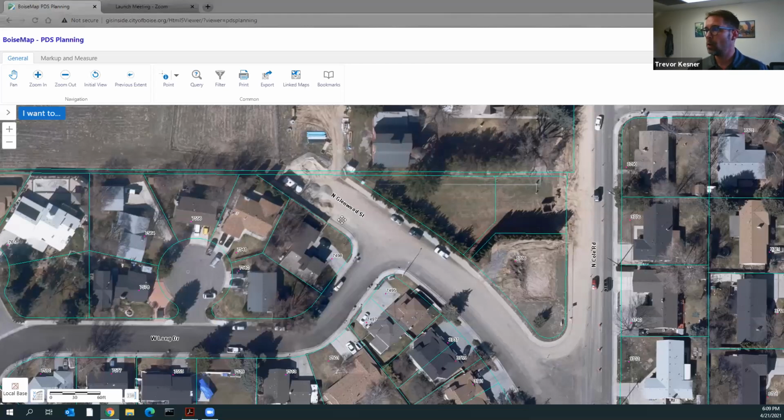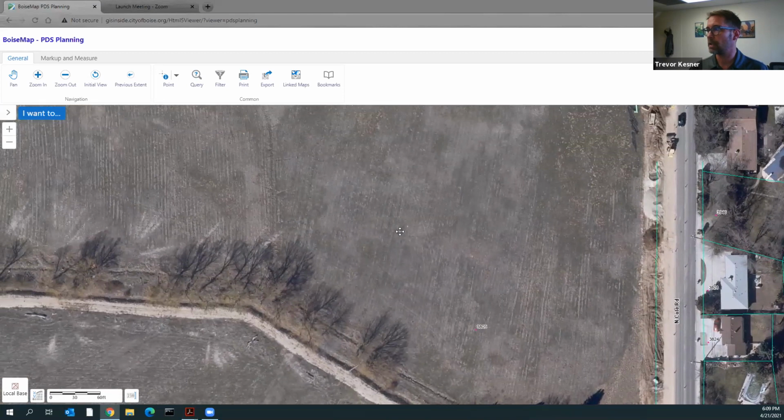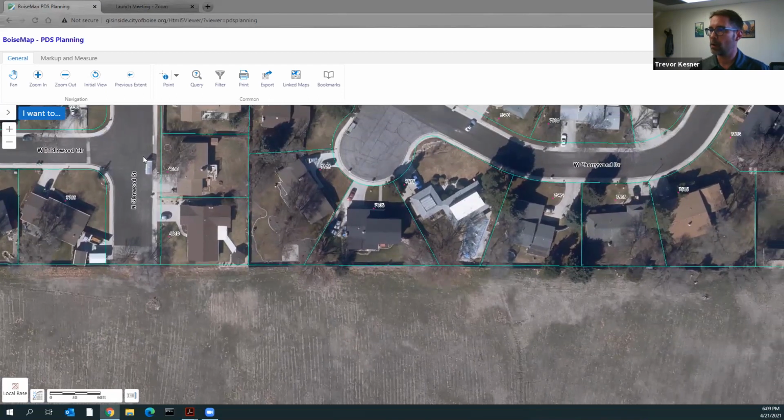I will go ahead and move on to our north entrance here. And again, if this makes you dizzy, don't look, but I'm just kind of flying with my map. And when we get up here, we've got our North Glenwood entrance, which is currently kind of a dead end, basically.